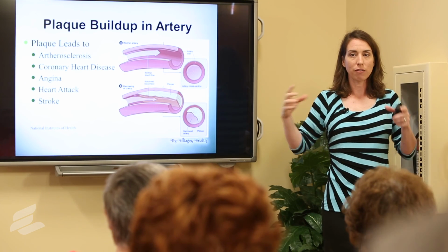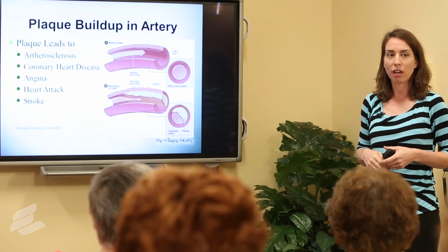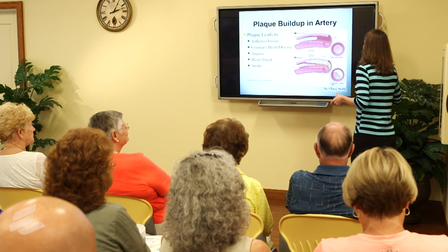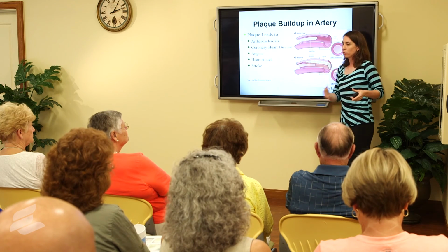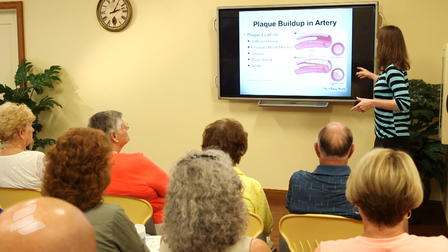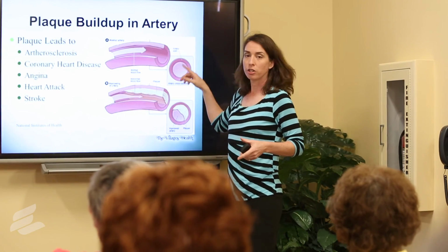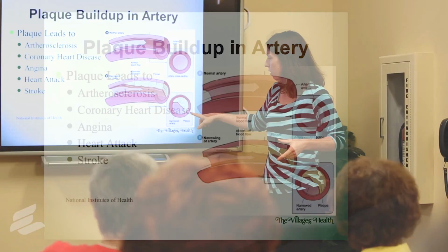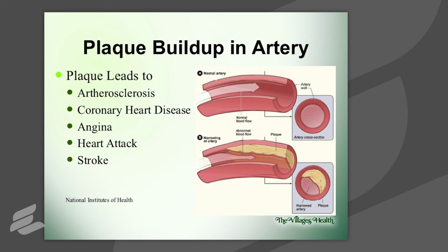Why is it important to have that nice big space there in that artery? Blood flow, right? That artery is carrying that oxygen-rich blood, that nutrient-rich blood all over your body. And so when you have this nice open artery, nothing's hindering that. It's getting where it needs to go. Now contrast that with this one here, the lower one. See how it's kind of building up here on the side?